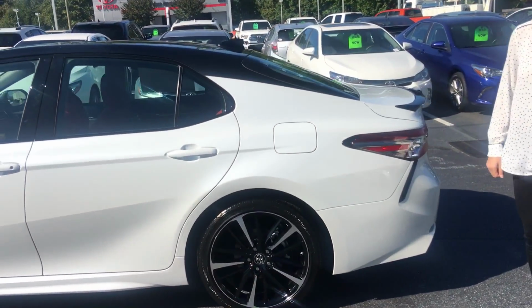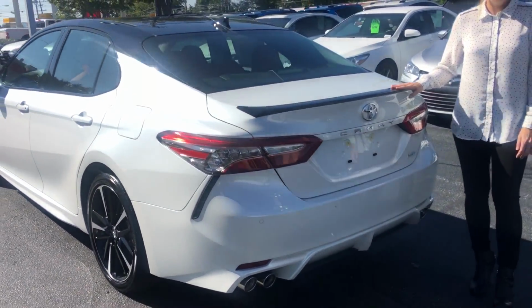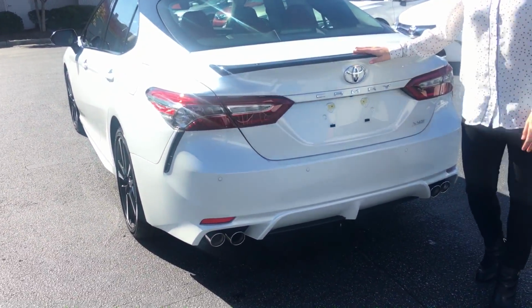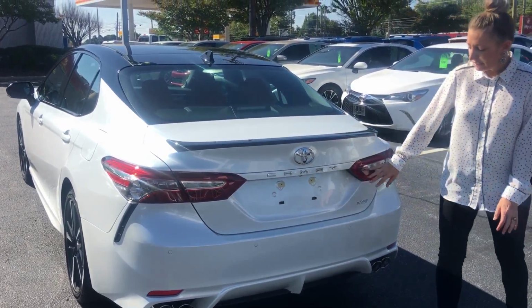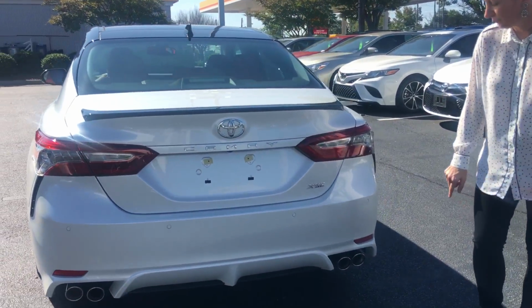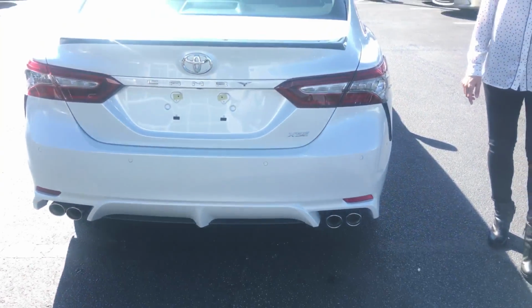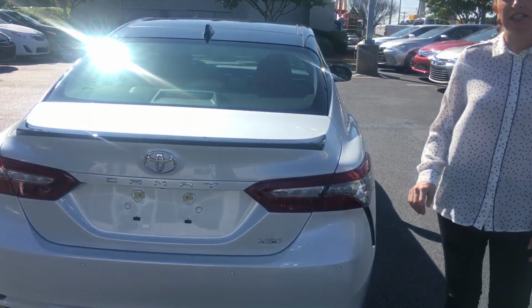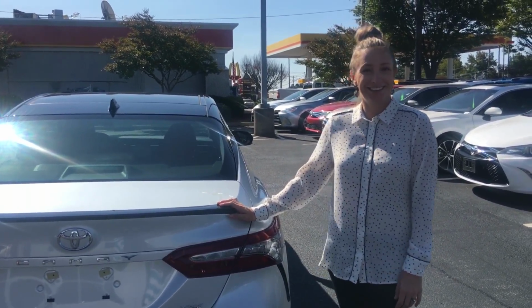Let's take a look at the back of the car. You've got a spoiler on the back. They also did that sporty black spoiler here, so it really stands out. They've redesigned the back, and you have the dual chrome exhaust at the bottom. So now that we've seen the exterior of the car, let's get on the inside and see all the great features there.